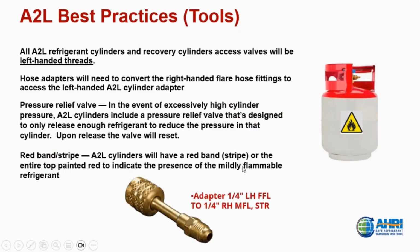One thing that is going to be different is that all A2L cylinders will have an access valve with left-handed threads. So you will have to have this adapter to go on the tank so that you can use your gauges and hose sets that you have now, with right-hand threads. But you will not be able to directly screw onto the valve on the tank itself without the adapter.